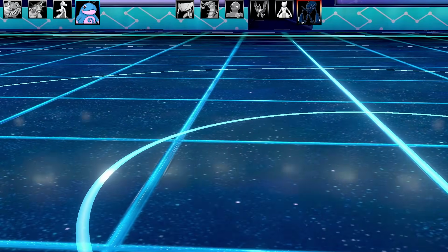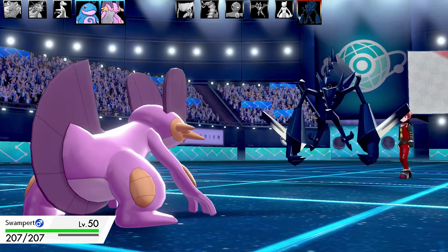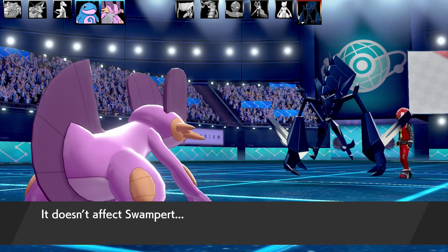So the Drizzle's going to stop. What I'm going to do is go into Swampert, and hopefully it goes for Charge Beam again so it won't attack me. That was the plan anyway. So it's going to go for Charge Beam. Okay, that's cool.